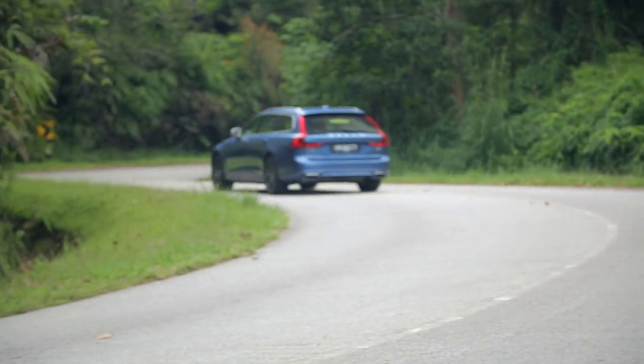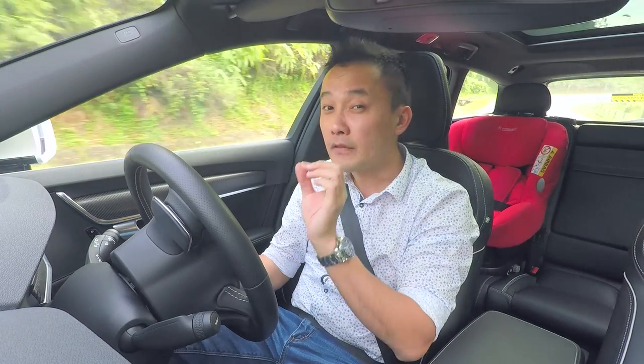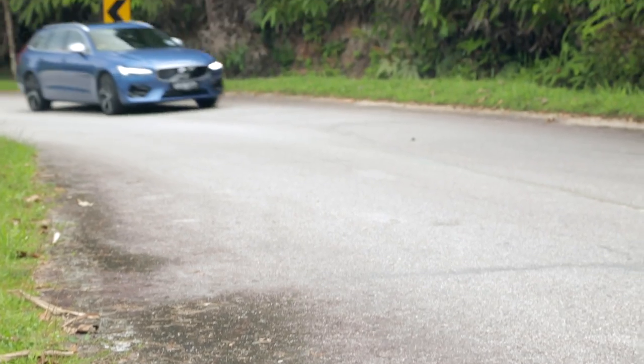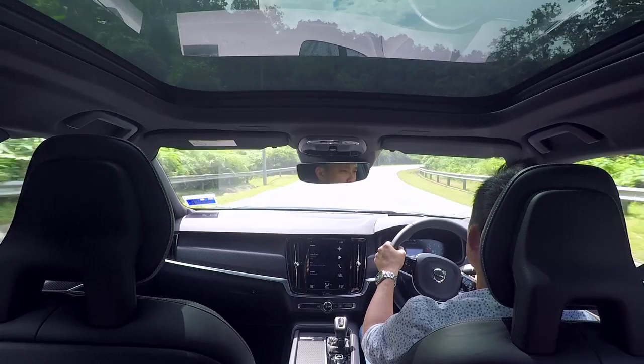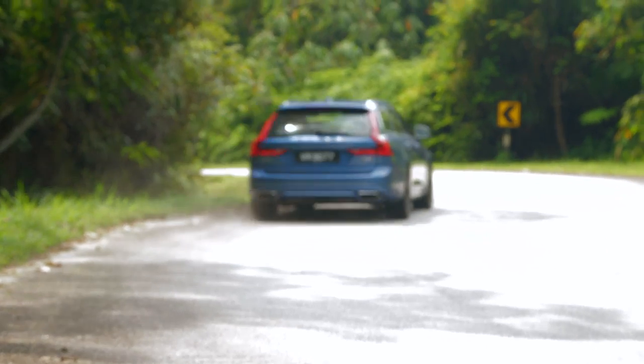Just like the XC90, the 90 series is well equipped with Volvo's IntelliSafe safety features, such as the city safety with full auto brake, pedestrian, cyclist, and large animal detection with full auto brake, and many more.